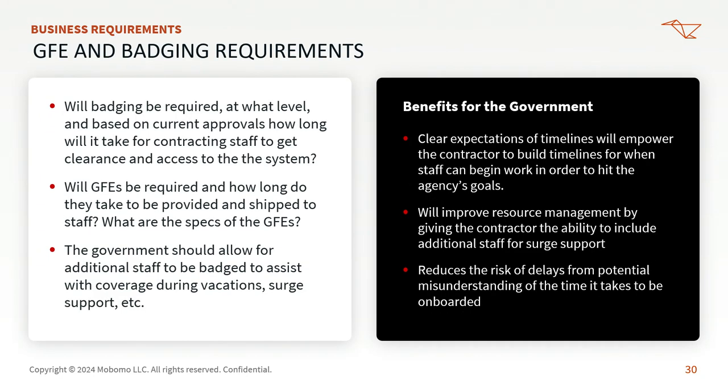Okay, badging. If possible, provide us the details about how long it takes to get somebody badged. Is it 2 weeks, is it 3 months, is it 6 months, or is it a big question mark? Knowing that, we're going to be able to make sure that our people are filling out their paperwork and getting their fingerprints done at the right time, but also we have a good idea when we're building out a timeline when we can expect people to be putting hands on keyboard and producing product for you.